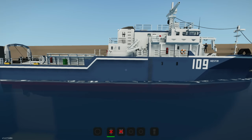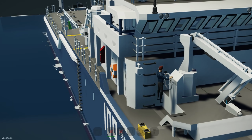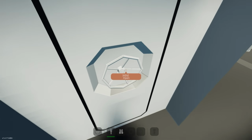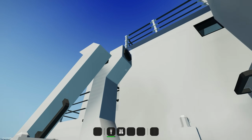Does it auto lock and return back to its initial position? Yes, it does. Fantastic. That's very good to see. Alright, a little ladder to go up if we wanted to. We can carry on around. Looks like we've got a door that goes inside. We've got another crane here at the rear.